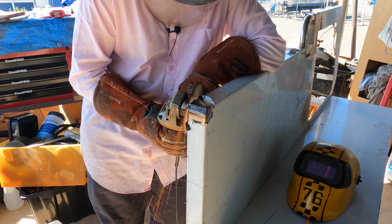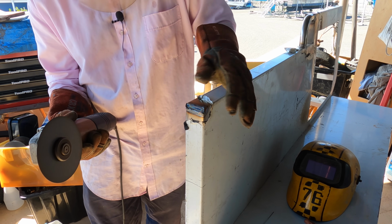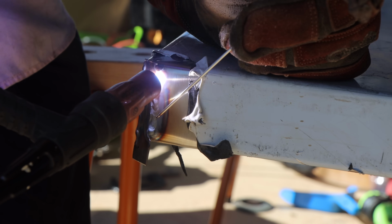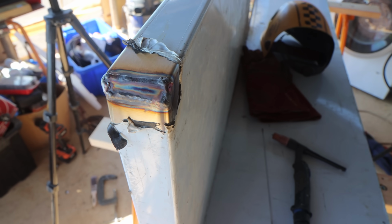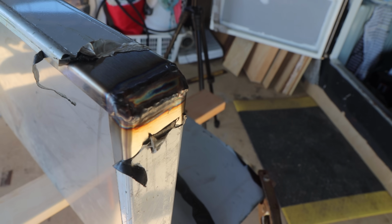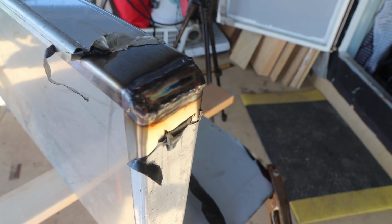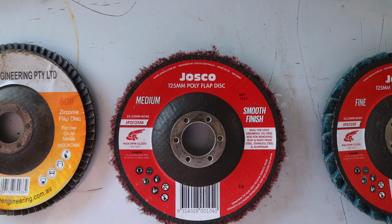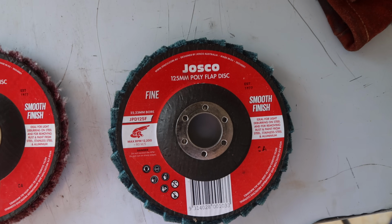Once it's mostly welded on, we can trim off the bits we don't need and then finish running the weld all the way around the perimeter. As you can see, I have demonstrated some classically shit welding technique, but it doesn't matter because this will polish up amazing. The 3 stages I've been using to polish stainless: a 60 grit flapper wheel, then a medium grit poly flap disc, and then a fine grit poly flap disc.